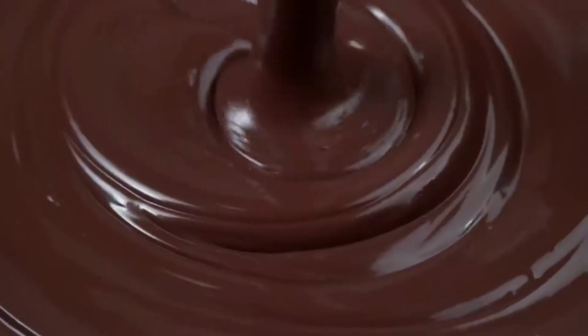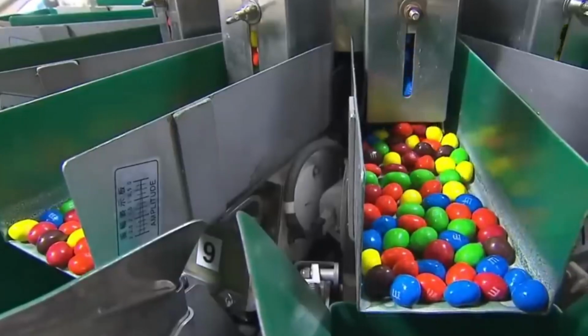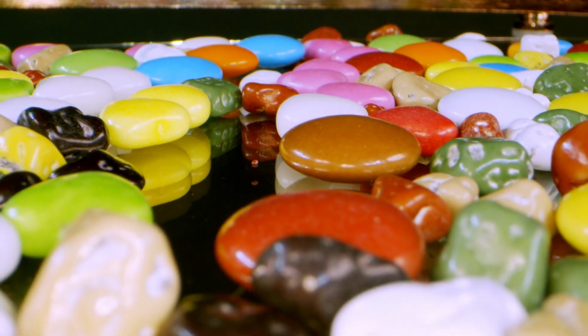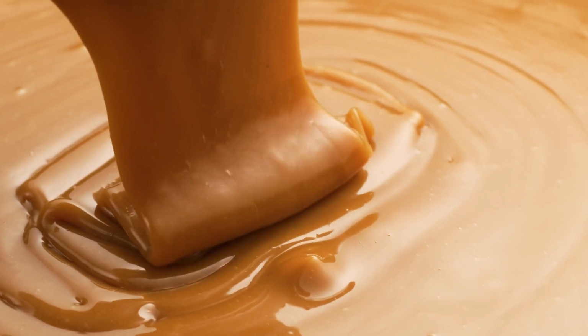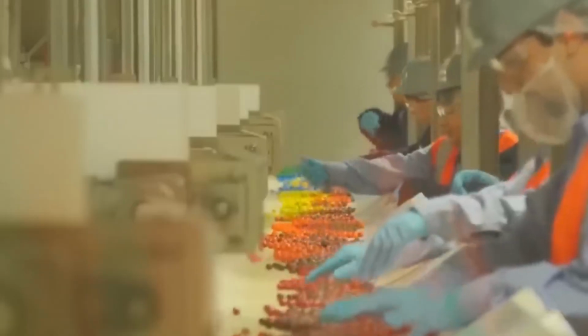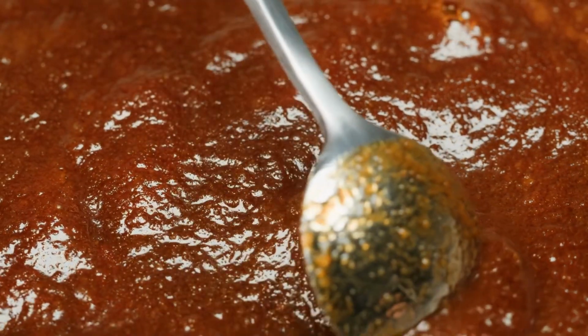Next comes the sugar. A generous amount of sugar is blended with the chocolate to create that familiar sweetness we associate with M&Ms. The sugar also helps form the perfect structure for the candy shell, which will be added later. Without it, the candy wouldn't have that crisp, satisfying outer layer. Another key ingredient is the emulsifier, which helps blend all the ingredients together, ensuring a smooth consistency without any clumps or separation.